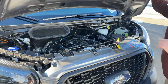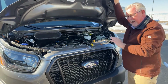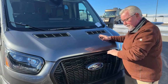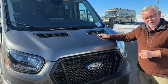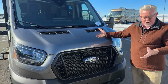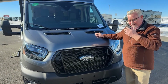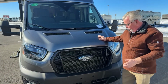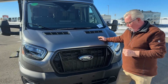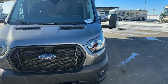But like I say, this is one of Ford's better engines, in my opinion, and on this platform, it's just a great setup. It's going to get you 15 to 17 miles a gallon around Colorado. And like I say, great acceleration, the all-wheel drive with a 10-speed Ford Selectshift transmission. It just gets you to where you want to go without any worries. So let's take a walk around the outside.